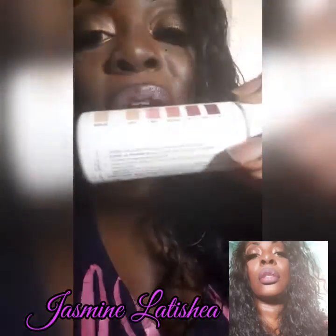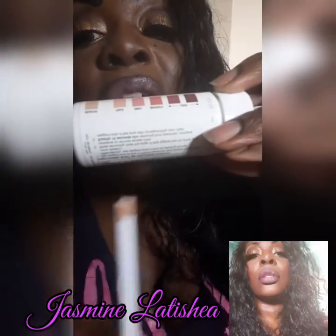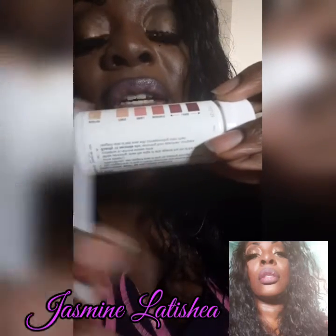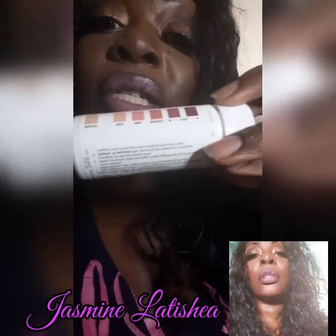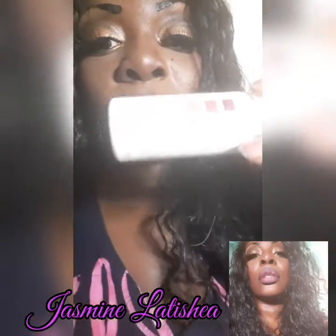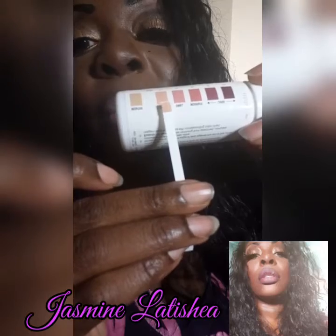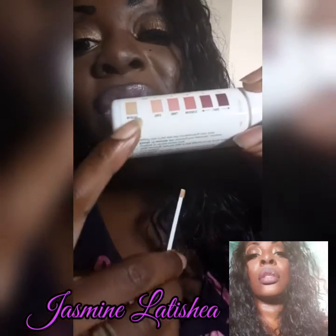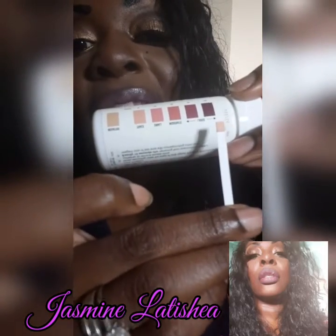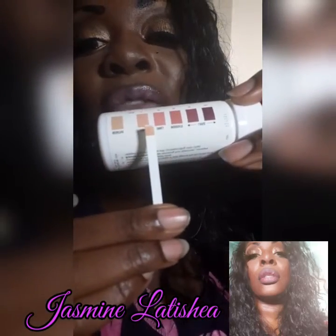So you're gonna urinate in a small cup or something, run the strip through your urine stream. Once you urinate on it, you leave it for about 15-30 seconds. Then you're gonna see which level you are on the keto strip. As you can see, I'm right there at level 1. This is none, this is 1, 2, 3, 4, 5. This is the highest level of ketones you can have. Right now I'm on level 1.